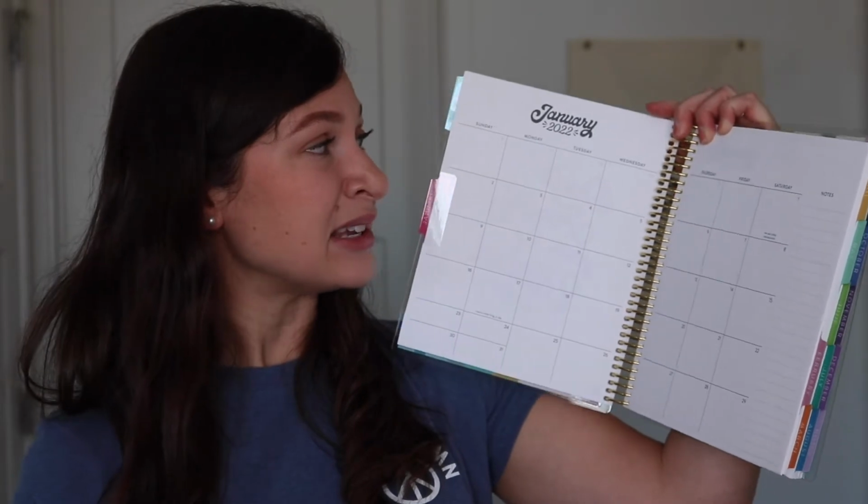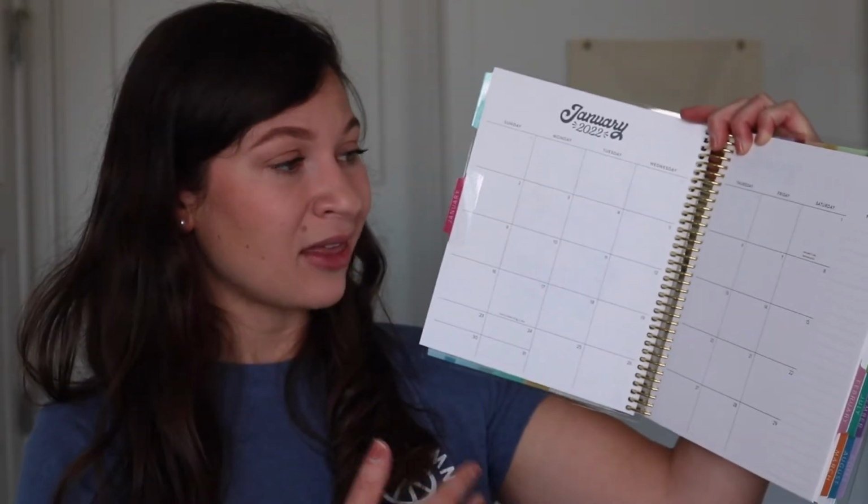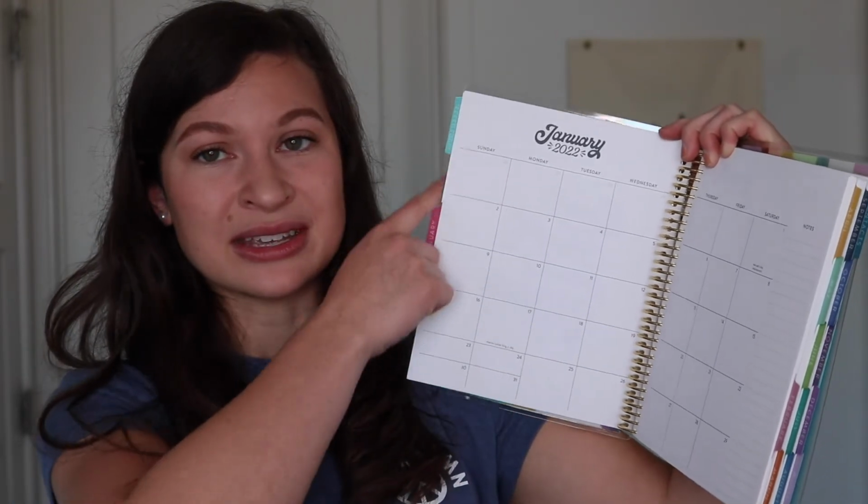So when we flip the page, we do get our monthly calendar. And as you can see, again, we're focusing on typography up here. And then there's not a lot of other designs on this page. So again, this is a very basic, simple layout, similar to the neutral layouts that they've had in the past, with just your subtle hints of color.